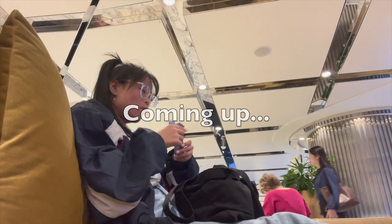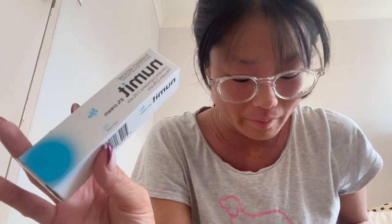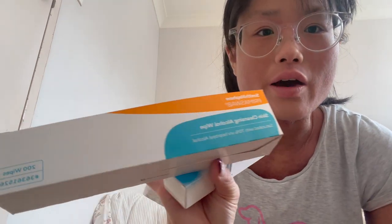Hey everyone, I just came back from the shops and got some goodies. I went to the chemist and got a numbing cream and alcohol wipes for my next injection, which is in like 2 weeks. When I got the loading dose, it hurt so much. So I'm gonna try the numbing cream and hopefully it'll make it less painful.